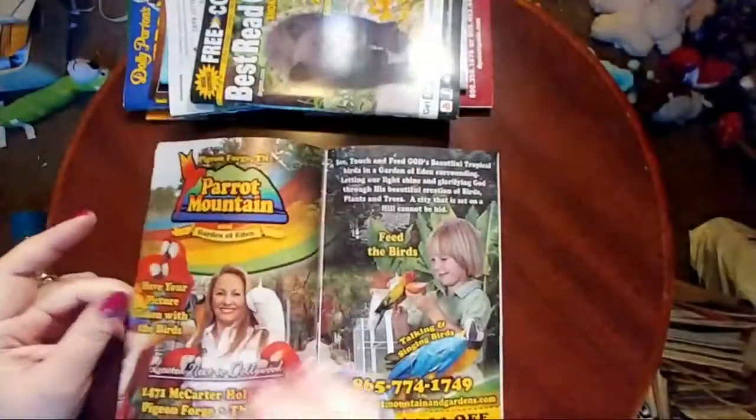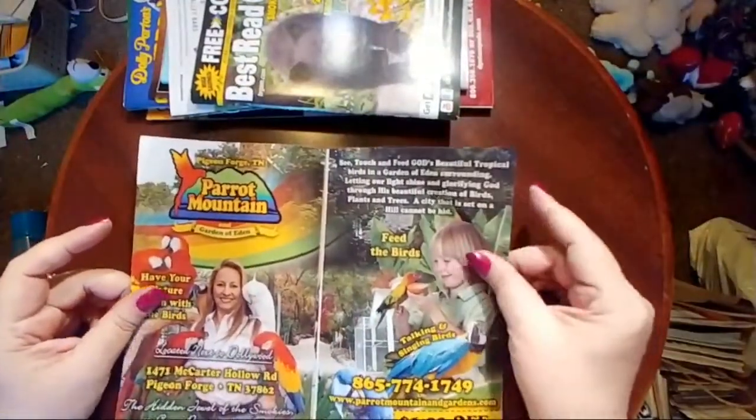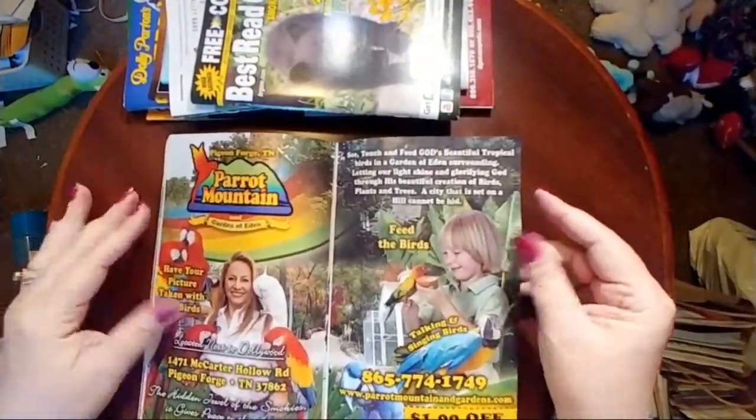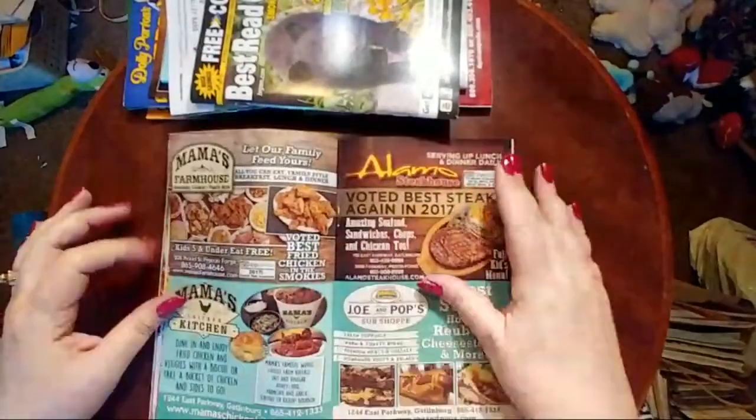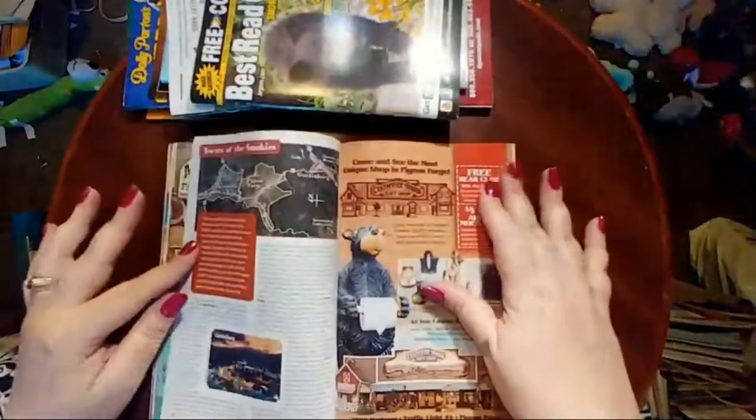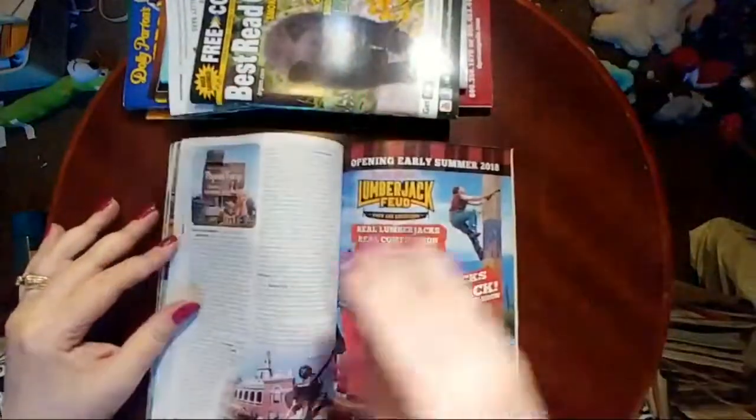The caverns. Now, we've been to Luray Caverns. Oh, Parrot Mountain. Oh, wow. Joe, that's somewhere you might want to go. Parrot Mountain. All those birds. If Joe's still in here, she has parrots.